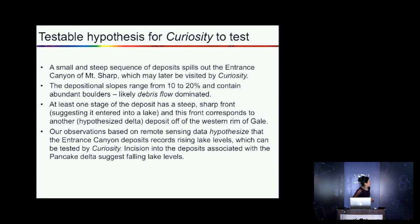And our observations, based on remote sensing data, hypothesize that if these are stacked deposits, as I was talking about, then perhaps these are actually recording a lake level rise. And this is something that we can test, again, with Curiosity. But I want to note that we do see incision into deposits that are associated with that Pancake Delta and the Fairivalice deposits, suggesting also that there was a falling lake level.